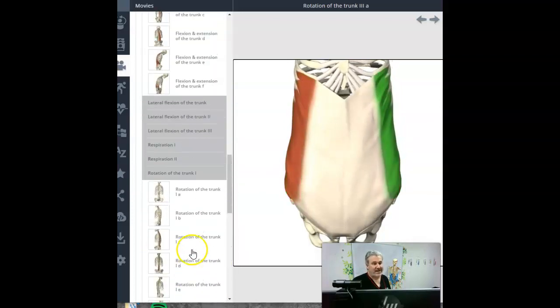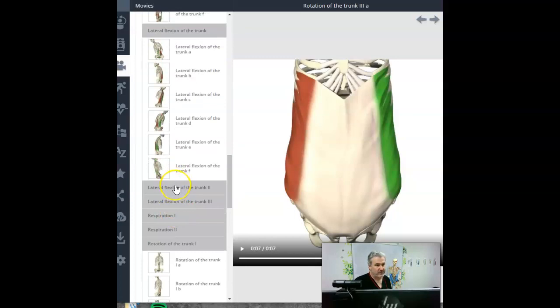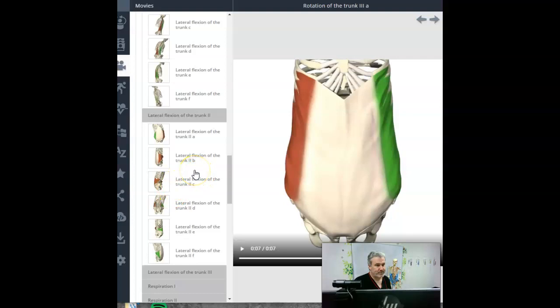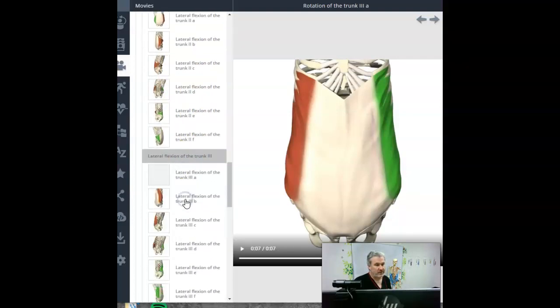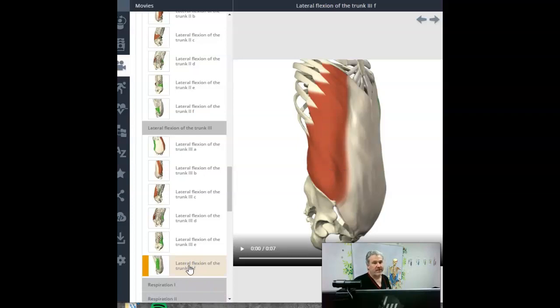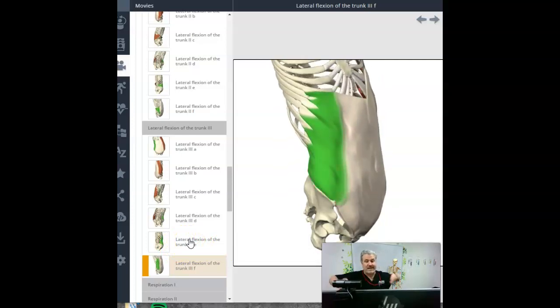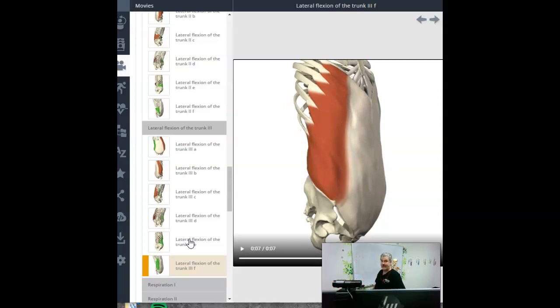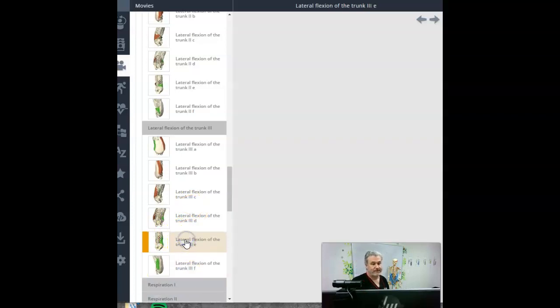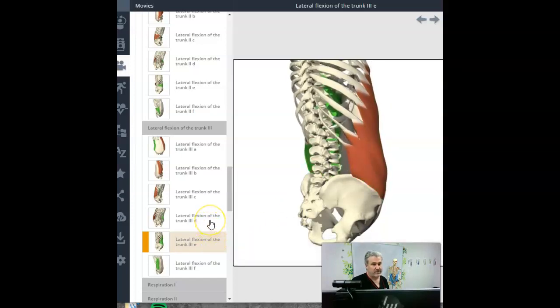Now, let me see if I can find a lateral flexion of the trunk, to show you how both sides can work together. These same external obliques can pull you to the side as well because they're running diagonal. They don't do it by themselves, by the way. Other muscles have to prevent you from rotating for them to pull you to the side. But those are external obliques. See how they run diagonal forward, like you're putting your hands in your pocket? That's how you know which direction they're going. Those are internal obliques. Those are external.